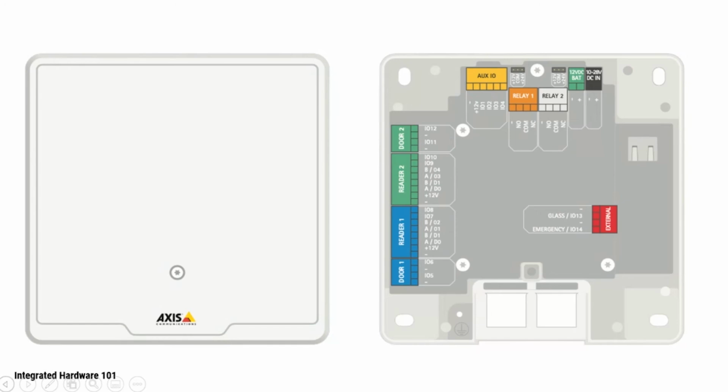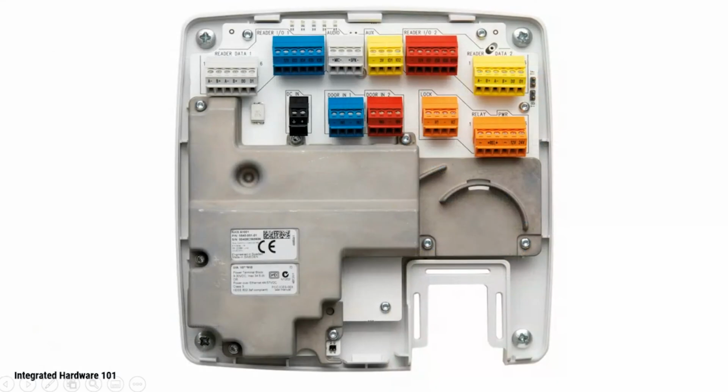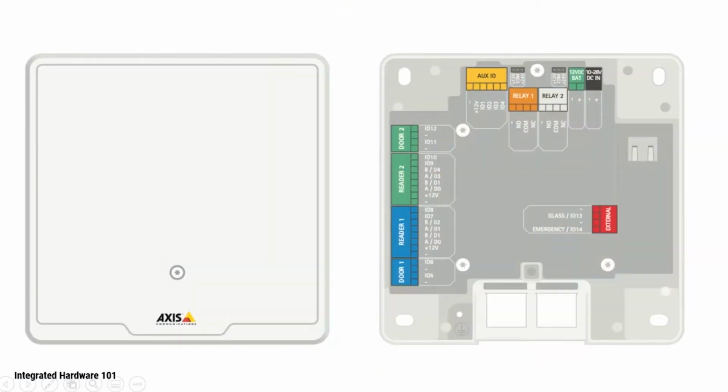One thing I'll point out here, that I brought up to them when I worked there on the 1001, is that your reader power was on a separate terminal strip from all of your data, which doesn't make much sense in the access control world. So they took some of that feedback. I hope that I had a little part in that, but they put the 12 volts for your reader on the same terminal strip in the 1601s.